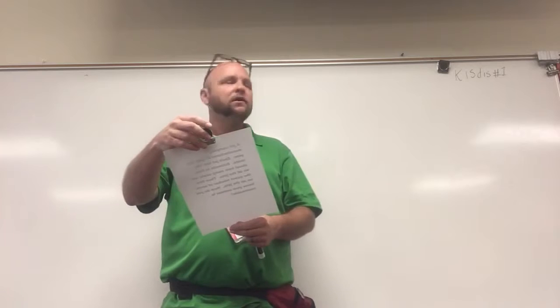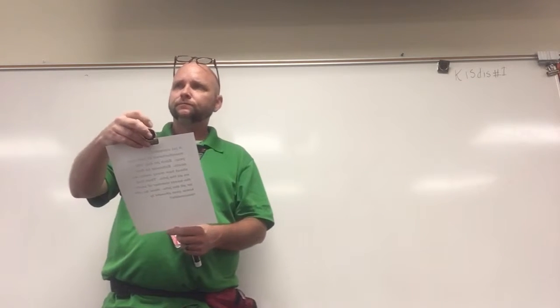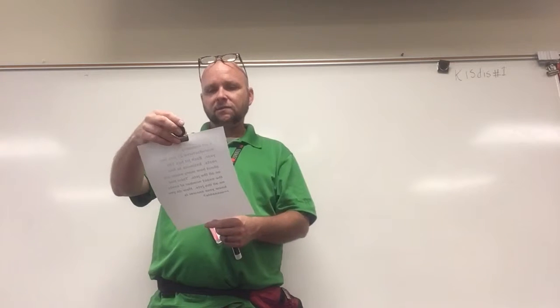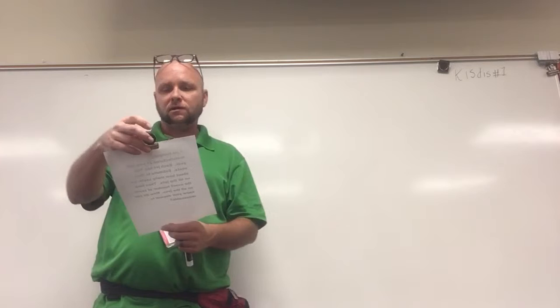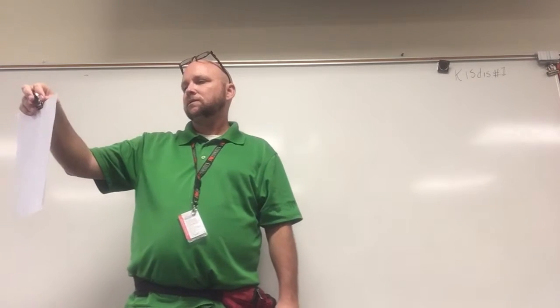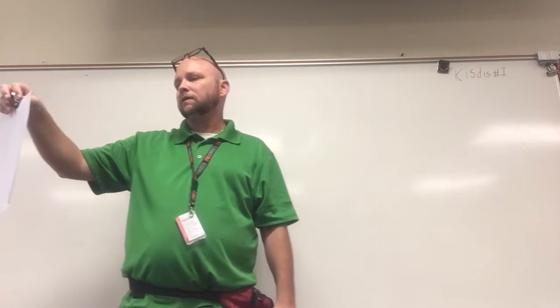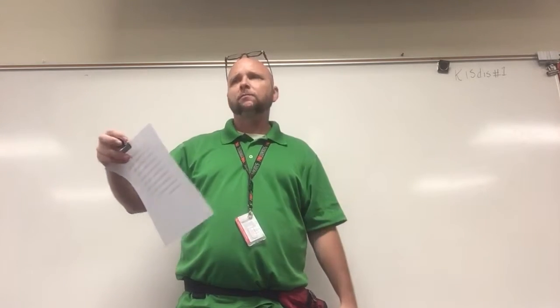Good. Each jet, 186 seats. What else, Helen? Estimate. Good. Estimate should be highlighted, circled, or underlined. Exact number of seats should be highlighted, circled, or underlined. And then reasonable. Those are the things that are important.